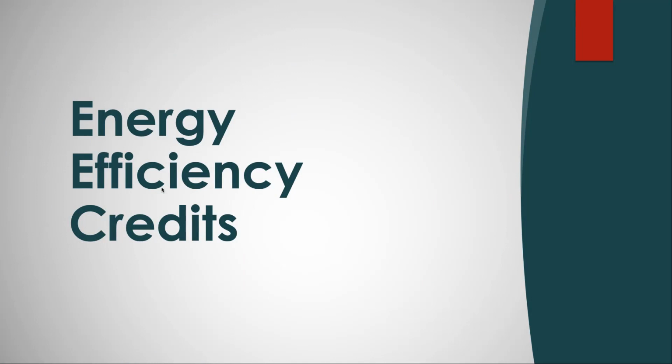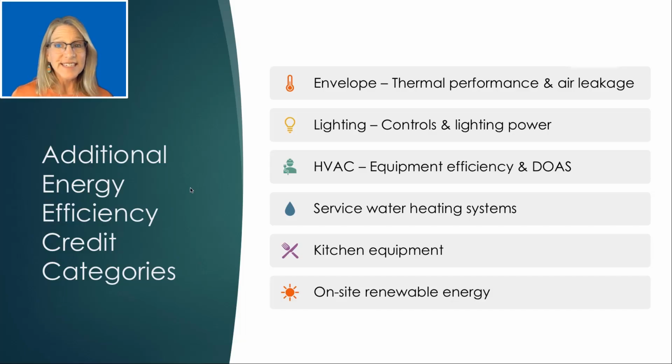Okay, so we got through all of those details. So now let's talk about the credit packages. There are 6 efficiency credit categories. For envelope, there are credits for thermal envelope performance and for air leakage. For lighting, there are credits for lighting controls and lighting power. For HVAC, there are credits for equipment efficiency and dedicated outside air systems. There is also credit for surface water heating systems, kitchen equipment, and on-site renewable energy.